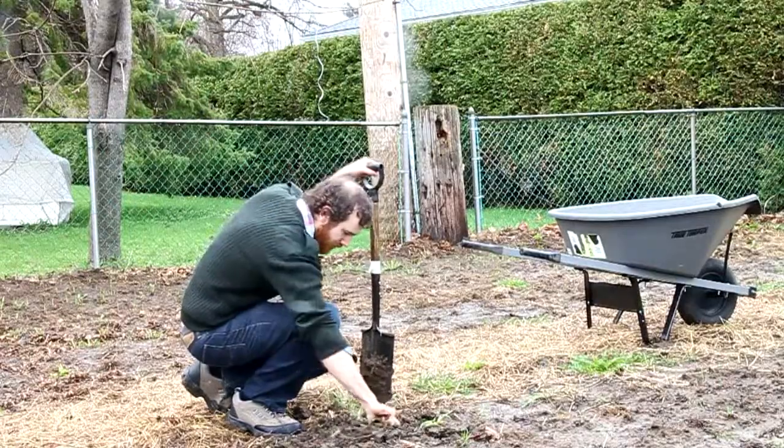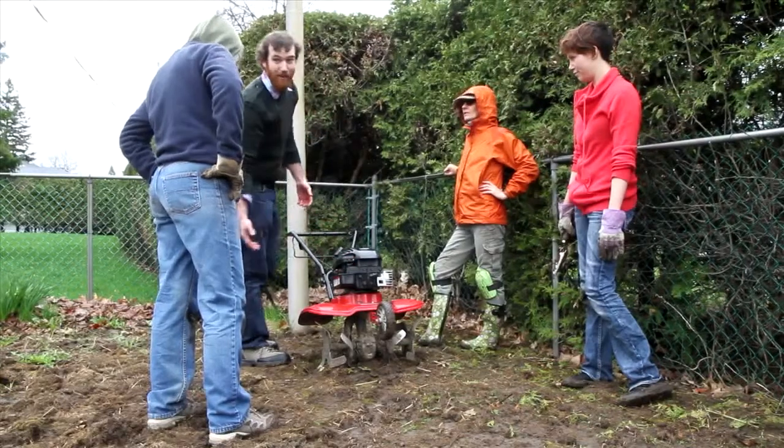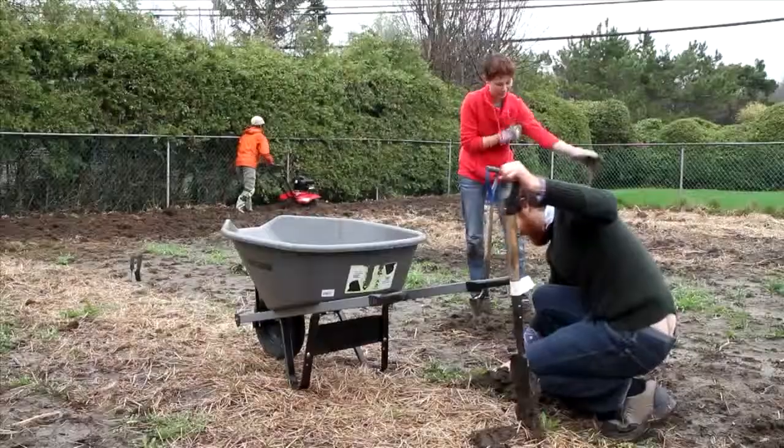4 years ago, Jesse Payne started Vegetable Patch, a community shared agriculture project, or CSA, which brings together community members to take advantage of the city's underutilised green space and gardens. So how it works is people will share their space with us. No money is exchanged. We maintain the garden, grow the food, and they get a share of that produce as part of our CSA, where we deliver baskets throughout the city to people.